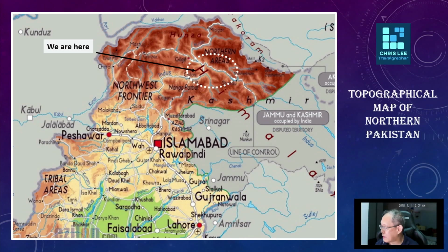So the map here shows the approximate location of the place we will be visiting today, and you can see from this slide that it's a high ground region. Generally most of the places that we are visiting and sharing with you today will be above 2,000 meters above sea level.